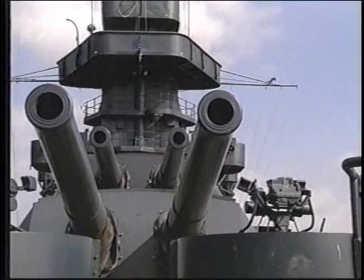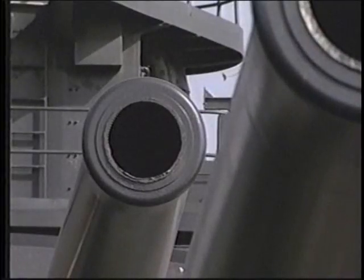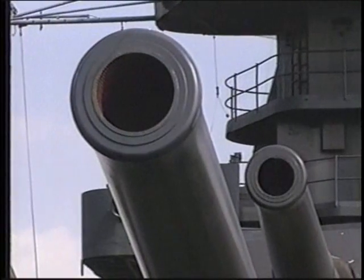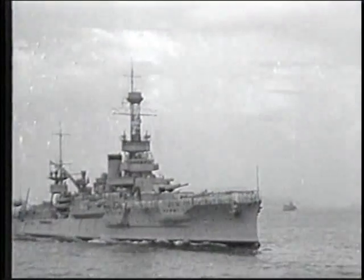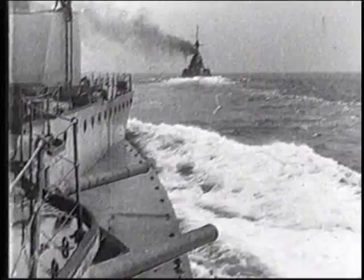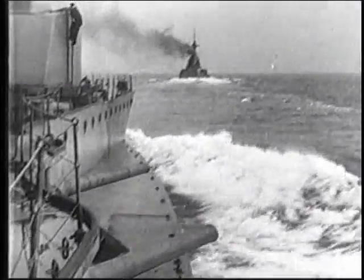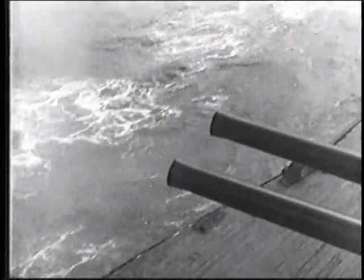Moored along the Gulf Coast near Houston, the Texas stands as a monument to the thousands of battleship sailors who served with her from 1914 through 2 world wars. The guns on the Texas were controlled by primitive computers.